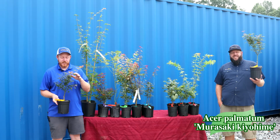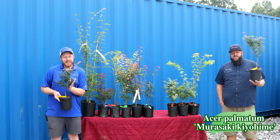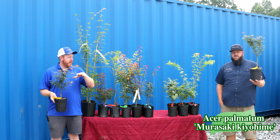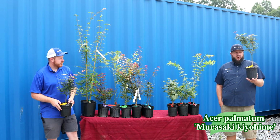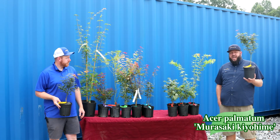Now, the thing that distinguishes this one from something like Kiyohime, people always ask us, Kiyohime has a lot more lateral growth, and while this still has lateral growth to it, it is semi-upright in its habit. So you'll often have one off of the ground a little bit with a Murasaki Kiyohime, where Kiyohime itself is low and spreading closer to the ground. This one's perfect still for a setting like in front of a window or somewhere you don't want something that gets too big, but you want a high splash of color.